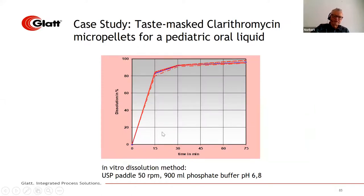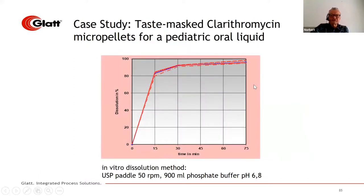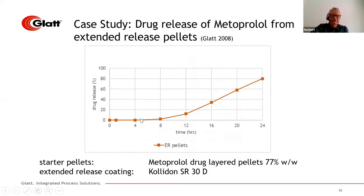As I said, we want to have no dissolution in the suspension, but we want to have a fast drug release when it's applied to the patient. Here we can see the dissolution in neutral phosphate buffer very, very fast. We do not achieve only such fast drug release, but we can do it also very, very slow.